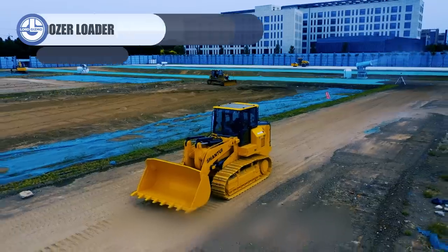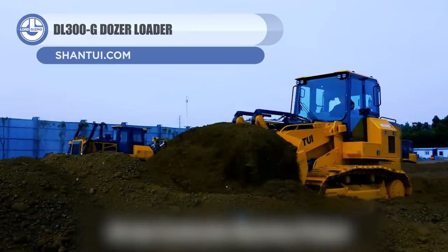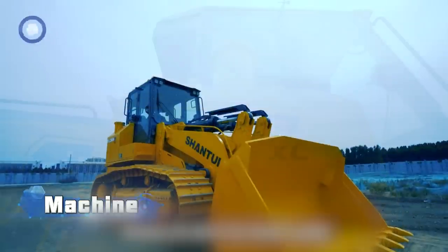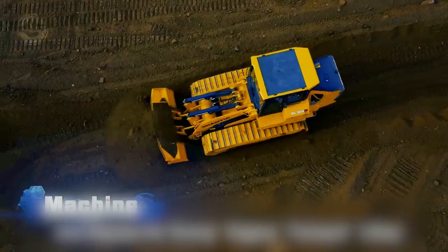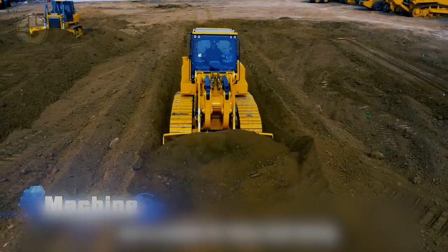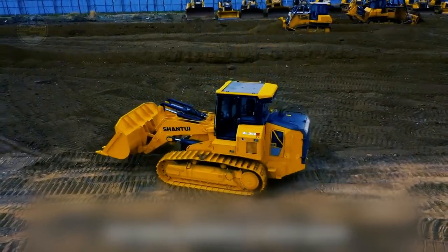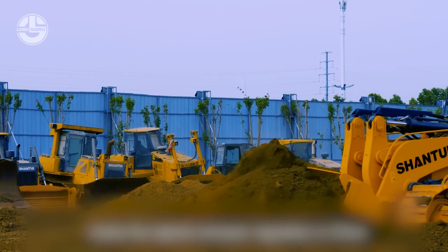Up next, we have the SHANTUI DL300G. It is a dozer loader with a 4.1 cubic yard bucket and a 3-rank shank. It performs flawlessly throughout loading, transportation, leveling, lifting, discharging, and slide slope operations. The dozer boasts a unique hydrostatic powertrain that integrates the engine, hydraulic transmission, and crawling undercarriage.